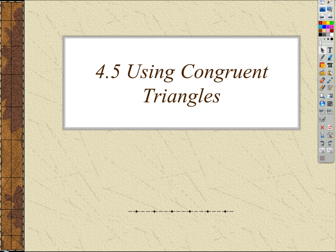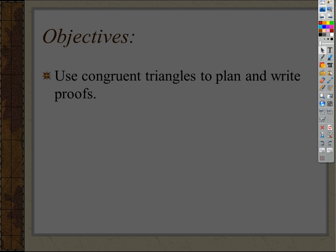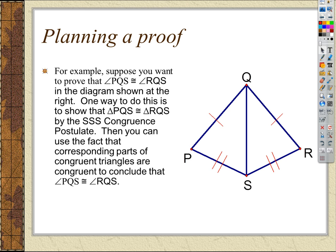So using congruent triangles, 4, 5. Now I want you to see there's just one additional part that we add. It's really an important one to our proofs. Here's where it helps us out. If we've got a situation where, like let's take this example, what do we want to prove?